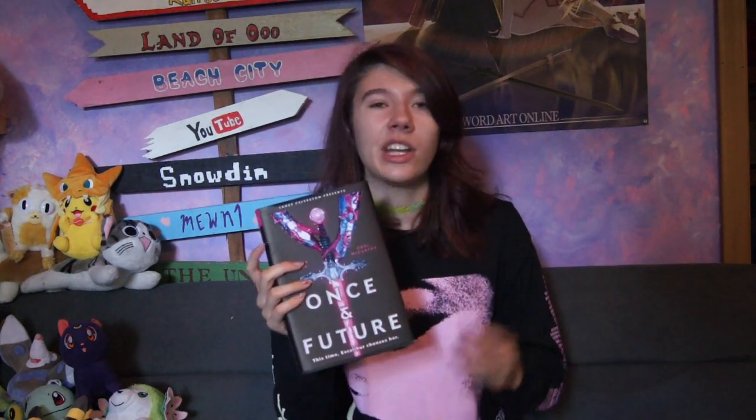And the last book I got from Barnes & Noble is called Once and Future. This book is about a girl named Ari who ends up being the 42nd reincarnation of King Arthur, and Merlin doesn't really know what to do because she's the first girl who's ever pulled the sword out of the stone, and Ari doesn't want anything to do with it. And this book looks really interesting, and one of the main things that drew me to this book was actually the cover art, because it's incredibly beautiful.